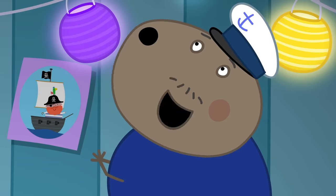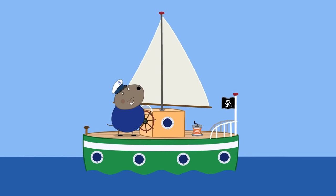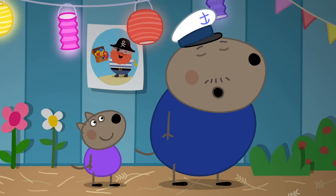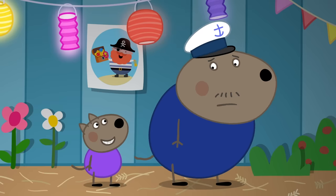That story makes me miss the sea. I must set sail at once and find that desert island. Captain Dog loves the sea. It's just a story, Daddy. You don't need to set sail. Oh, yes. No need for me to set sail ever again.